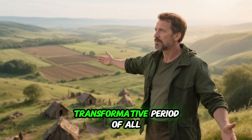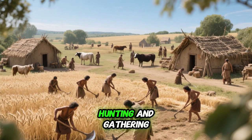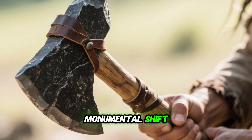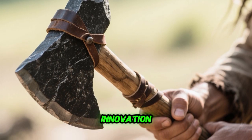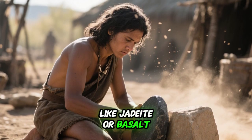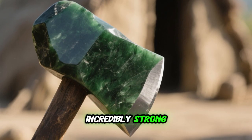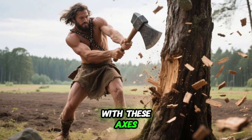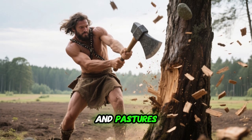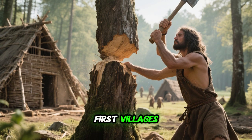Finally, we arrive at the most transformative period of all, the Neolithic Revolution. This is where humanity went from hunting and gathering to farming and settlement. And the tools of this era reflect that monumental shift. The polished stone axe was a key innovation. Unlike the chipped hand axes of the past, these were made from tough stones like jadeite or basalt, which were painstakingly ground and polished for hundreds of hours to create an incredibly strong, durable cutting edge. With these axes, Neolithic people could clear vast forests for the first time, opening up land for crops and pastures. This was the tool that literally reshaped the landscape of Europe, paving the way for the first villages.